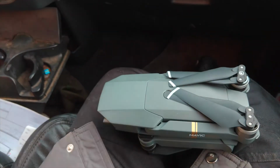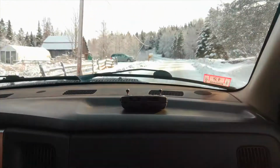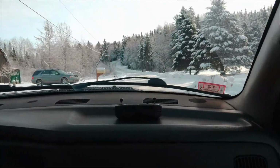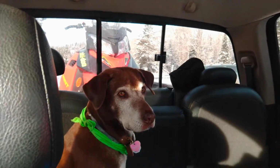So we're headed up. I have my DJI goggles. We're going to try flying around in the yard, following the snowmobile, and see what kind of good footage we can get. Well, we'll get Amber, we know. Feeling hopeful. What do you think, Amber? Yeah, she'll be in a lot of it.